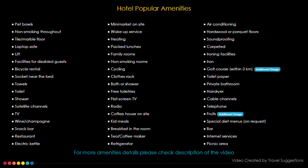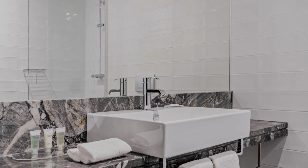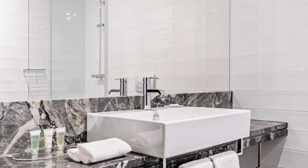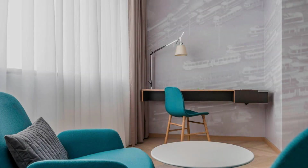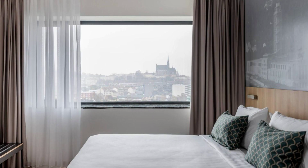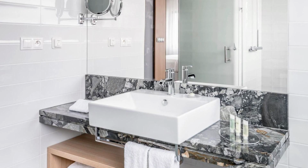Next we talk about amenities of this hotel, so you can see on the screen. Different categories of rooms are available online. You can book them online and enjoy your stay. Pets are allowed in this hotel. The location of the hotel is attractive and lets guests fully enjoy the beautiful surroundings.